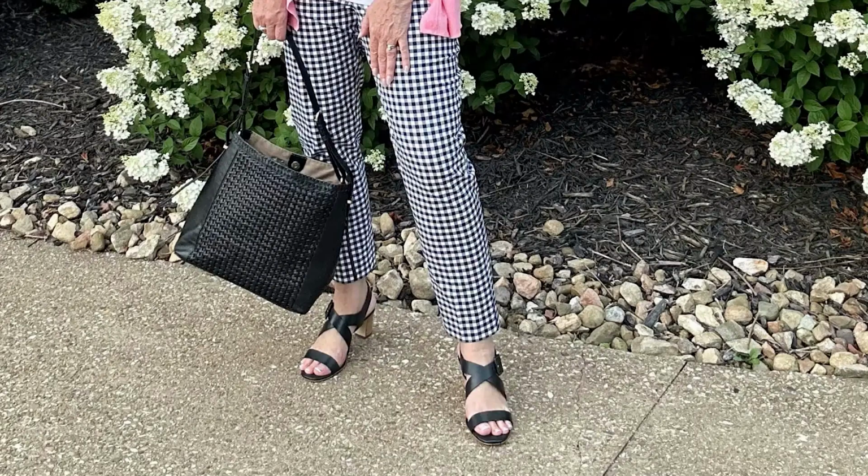The top has a little twist detail at the top, which makes it look different than your normal everyday tank or t-shirt. It looks a little more dressed up, so you can dress that top up or down. I also carry a black woven leather handbag, and I'm styling it with some block heel shoes. Now I like a block heel because it steadies you more than a pump heel.